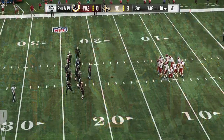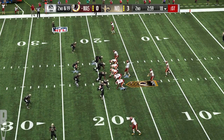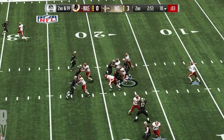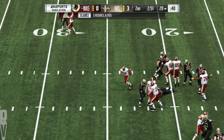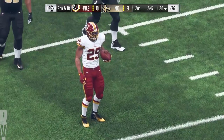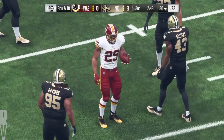But what you're hoping is that you figure out and you see and get a clue that maybe there's going to be some pressure coming at you, and you change the blocking schemes. Maybe you go to max protection. The biggest one is maybe you bring your running back in to try and keep you clean. But in that case, that didn't happen. Zero accountability, and a sack resulted. And they only get a yard back there. They'll be left with a third down and long.